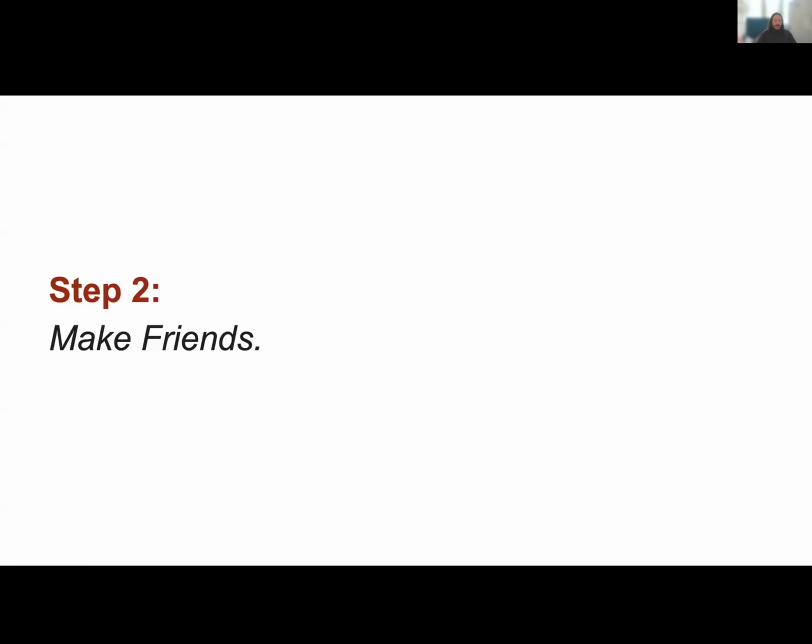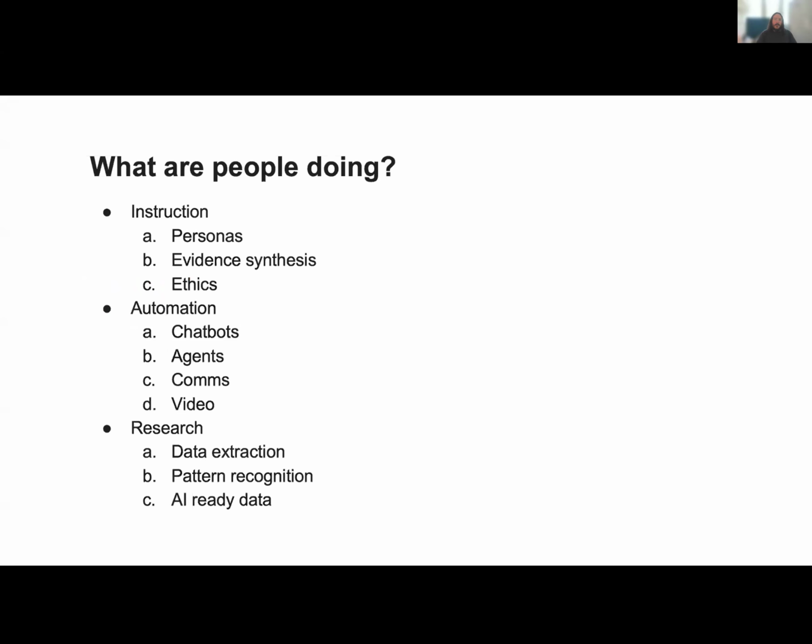Second step is making friends. So, slide. I went around and figured out what people are doing. Overall, a lot of instruction going on. People are really interested in creating personas, either of actual human beings or some sort of synthetic human being, for instruction or education.